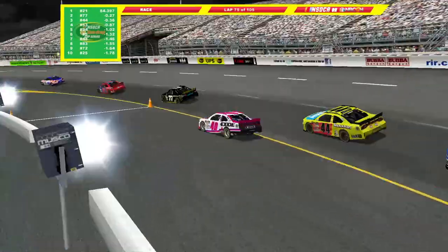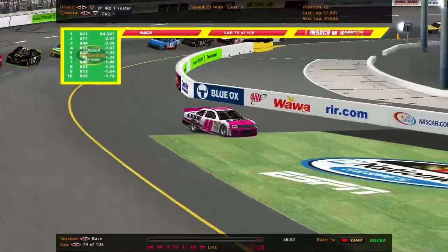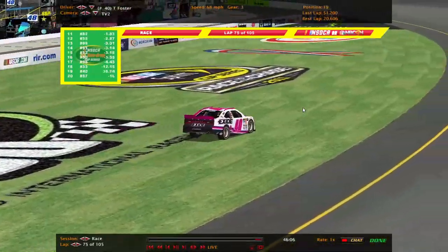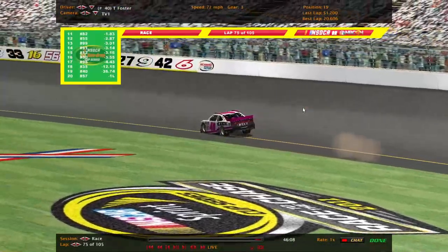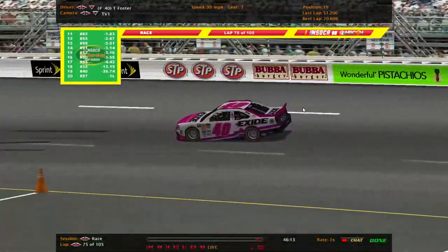And they are going to stay out there. Foster's coming flying in. He's going to slide into Hagan and then take to the grass. Love the INIs here at Richmond. But I think he's going to stay on the lead lap. The caution came out early, and he will. He should remain on the lead lap. So that is a lucky break for Tib Foster.